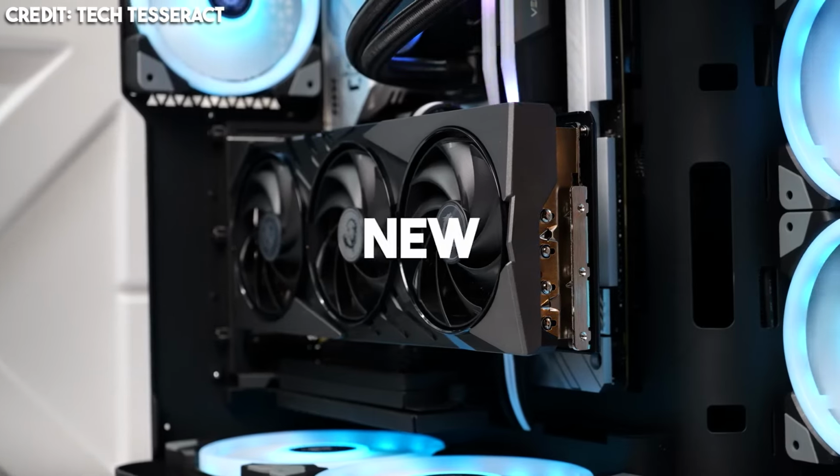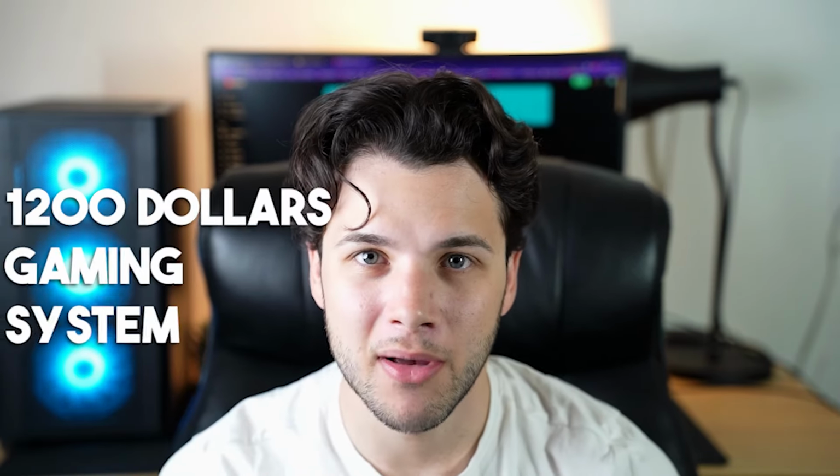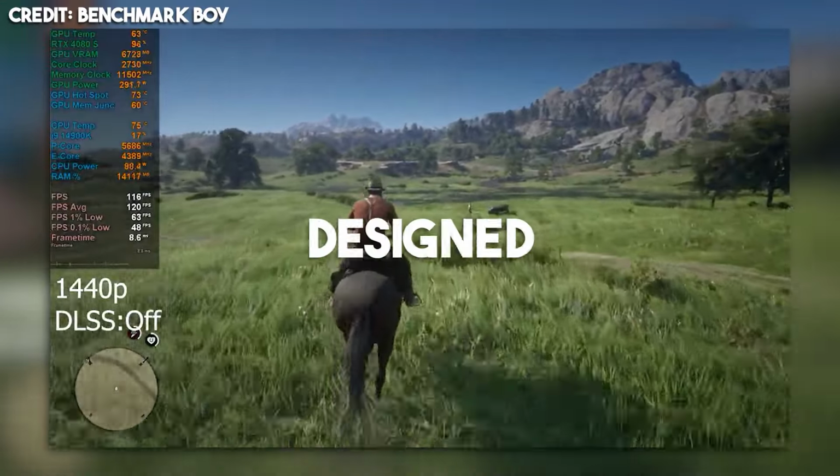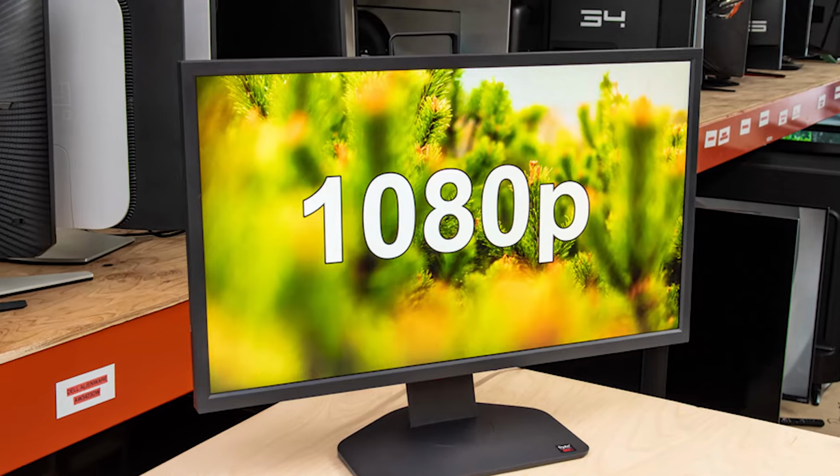If you want a new gaming PC and you have around $1,200 to spend, this is going to be the perfect video for you because I will show you the best pure performance $1,200 gaming system. And even though this system is designed to be run at 1440p resolution ultra settings, you can also play at 1080p, very high FPS, and you can play at 4K if you wanted to.